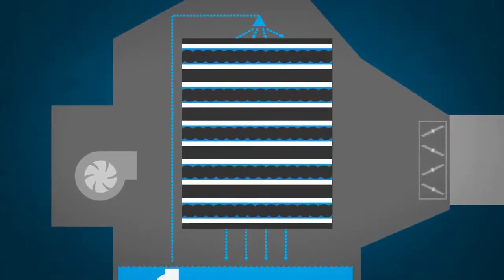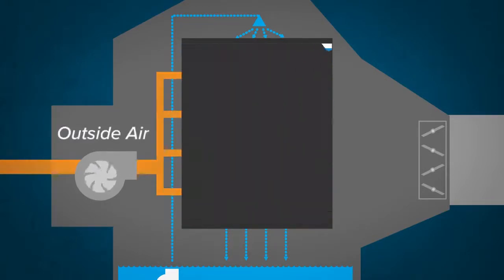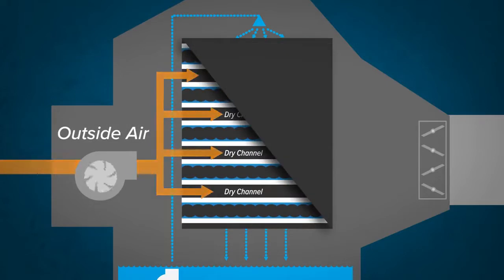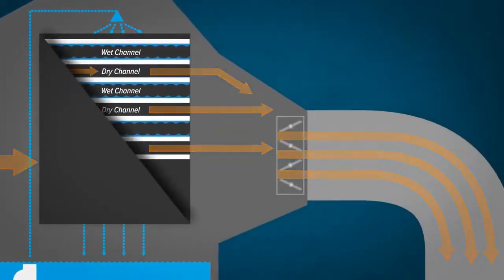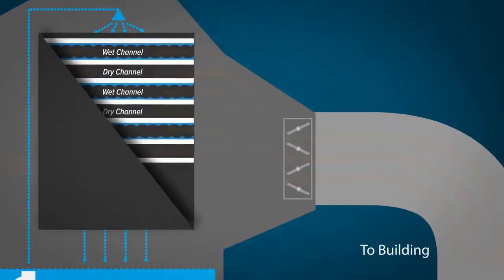The heat exchanger in the Climate Wizard is made up of a series of alternating wet channels and dry channels, which are designed to transfer heat between them. Hot outdoor air enters the dry channels of the heat exchanger through a high-efficiency fan. After air passes through the dry channels, a portion of the air is supplied to the building and the rest returns through the wet channels.